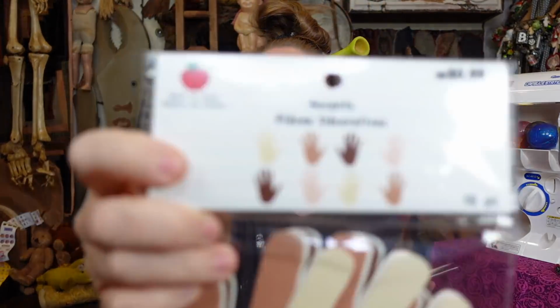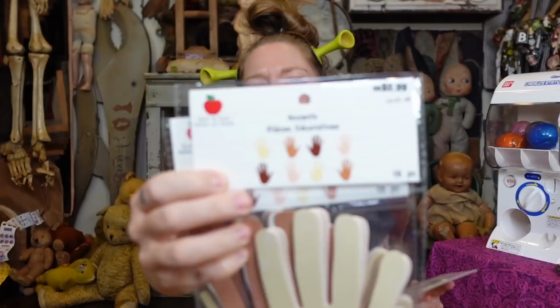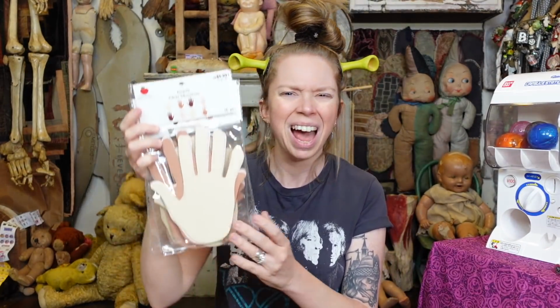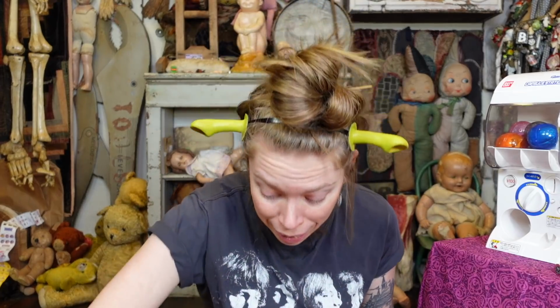So we have 16 different handprints. And I just don't want to open these up right now. The one planet thing was open already, but I don't know. Whether I end up using some of these things or donating them, I feel like it would be a huge mess to open any of them now.